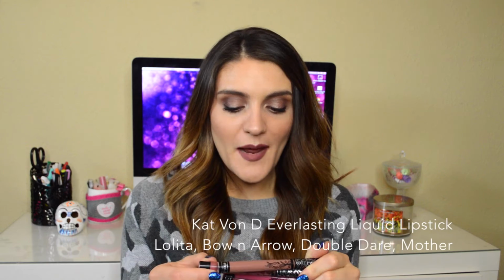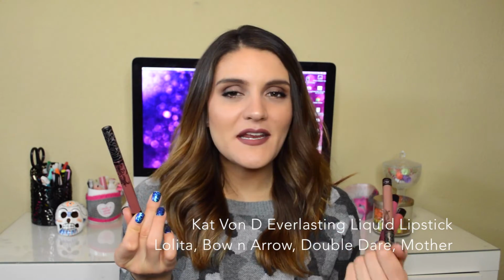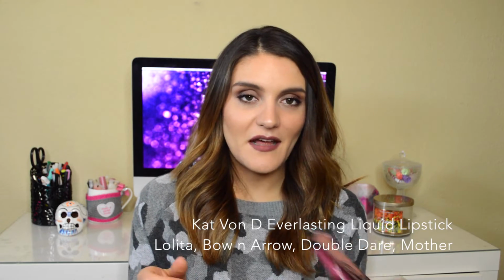But for liquid lipstick, the first ones that I want to mention are the Kat Von D Everlasting Liquid Lipsticks. These are amazing. The one I'm wearing today is the cult favorite Lolita. I love this shade. It's such a perfect mauvey, brownie, dusty rose. Oh my gosh, I, like everyone else, love that color.